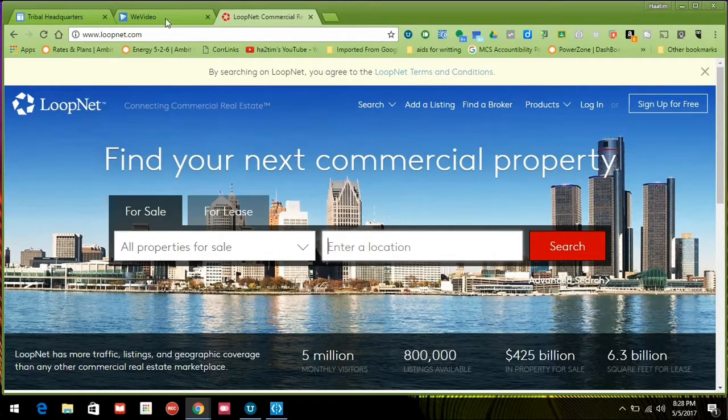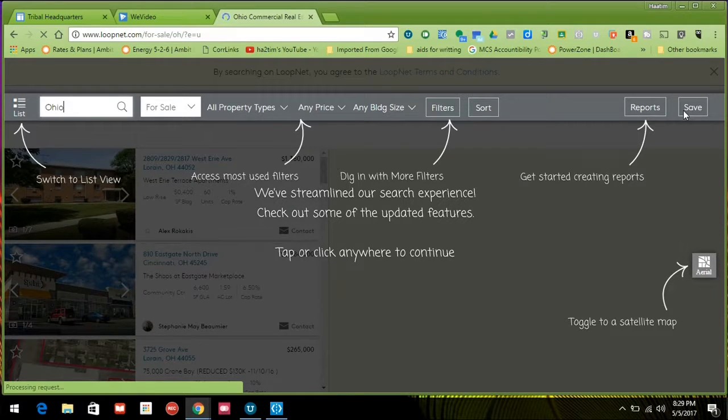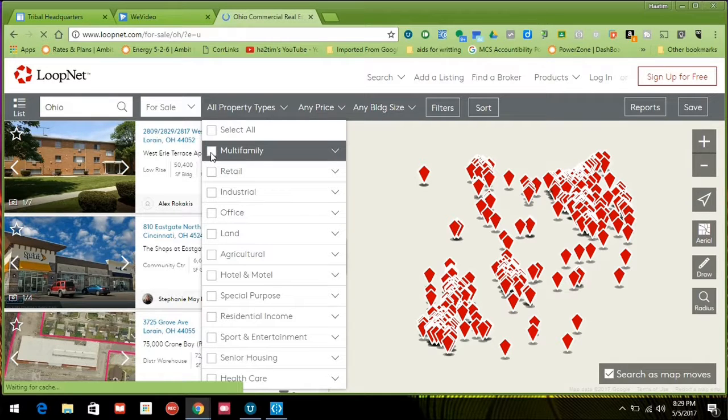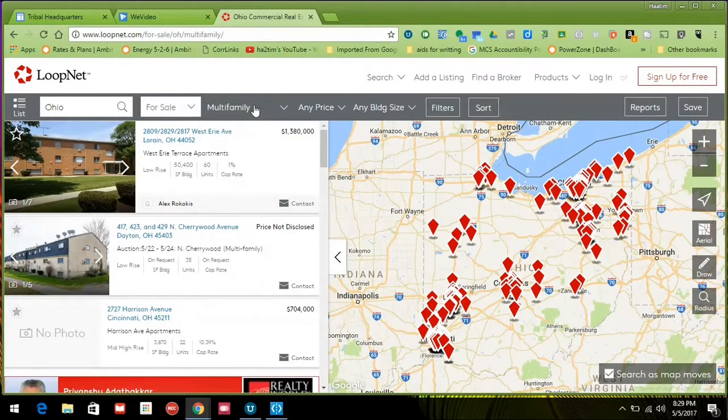I wanted to show y'all something. For those that are interested, if you look up here, it says lootnet.com, and you can look for properties for sale. You can put in a location. I'm gonna just put Ohio. All right, and I'm gonna filter. Here we go. I'm looking at all types of property, but I don't want all types. What I want is multi-family property, so I'm going to click on that. And I want you to look at the selections that pop up.